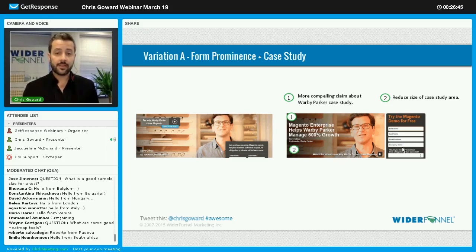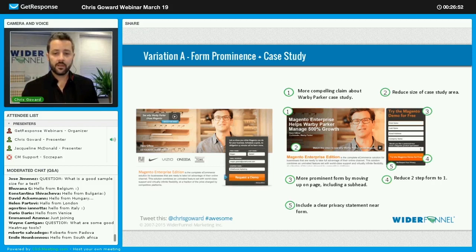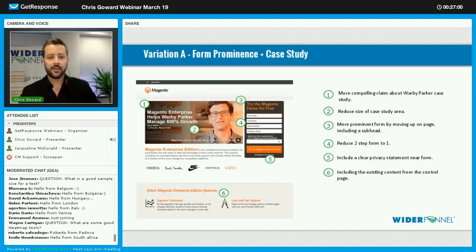We reduced the size of the case study area and at the same time increased the prominence of the form by moving it up above the fold completely. We also reduced it to a one-step form. The previous control went out to a second step on the form to complete it, and then we added the privacy statement. We're not going to spam people. So this was the entire variation A landing page. A better headline, more prominent form.